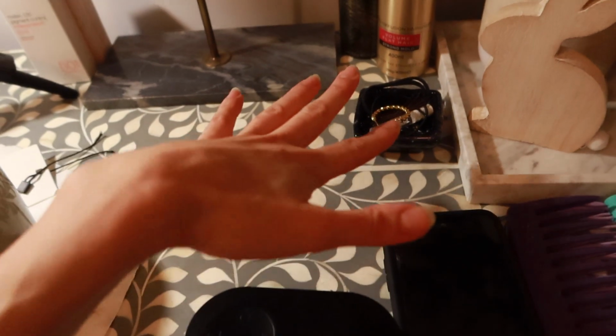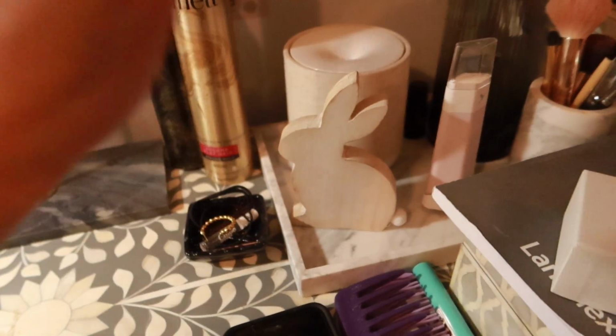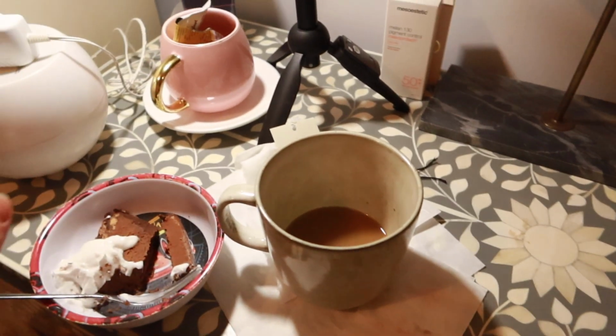Now, don't mind the messy workstation. I've got bits of earrings that I have to repair, hairspray, still Easter decorations that should not be there, notebooks, old coffee cups.